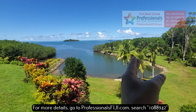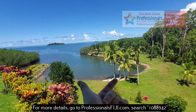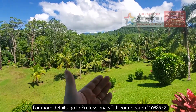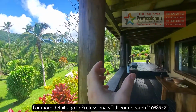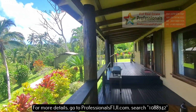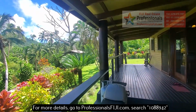And then on this side, this is where you could also do some additional development, perhaps a restaurant, or you could do a car park off the back here. And then on the other side of the road, you have another 7 acres. So you have a total of 9 acres of freehold land to do whatever you want with. So there's a tremendous amount of potential.